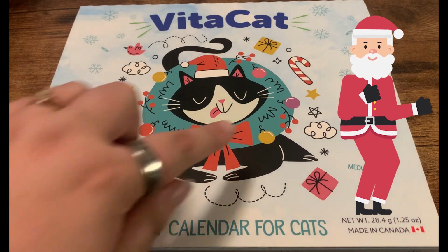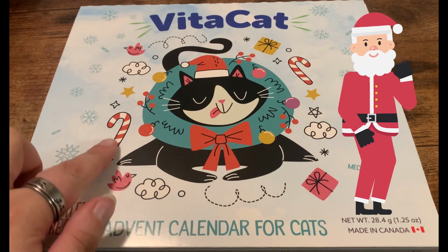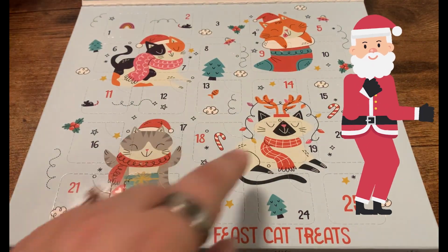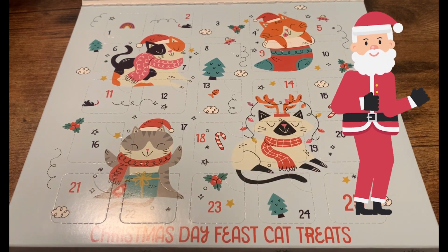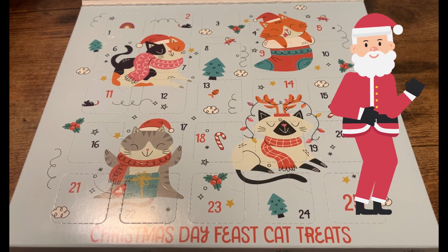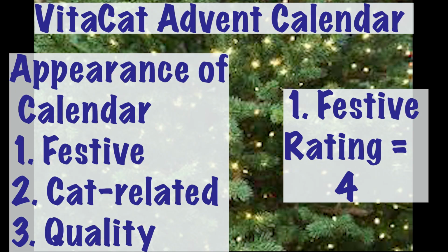As you can see, there's this nice wreath around a kitty wearing a Santa hat. We got some candy canes, we got some lovely little birds, a present. When you open it up, we got some kitties in stockings, we got some kitties with reindeer antlers, a kitty with a gift. There's lots of festive here. So I'm going to give it probably a 4 for festive.